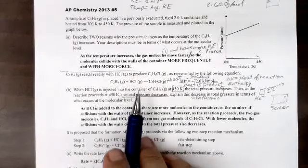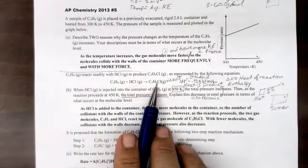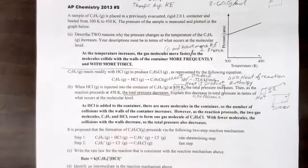Because again, and I know I'm saying it for the fourth time or something, 2 molecules turns into 1 molecule. So there are just fewer molecules to do the striking of the sides. Oh, okay. It makes sense now. Thank you. By a large proportion.